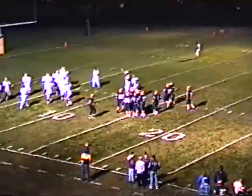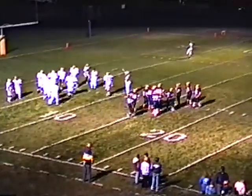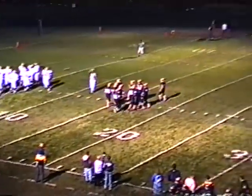Watson fakes, keeps, and he goes through the scheme and gets to the 20, 15, 10, 5, and finally is hauled down just inside the 5. Boy, is he one happy young man. That was a great job on the quarterback keep. Nice fake off the belly option. He kept the ball and turned it up and picked up about 35 yards. Yeah, that's just about right.